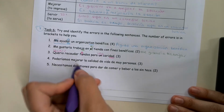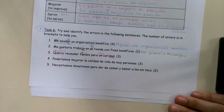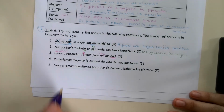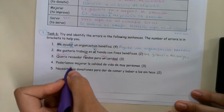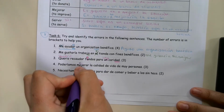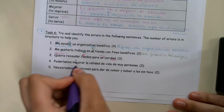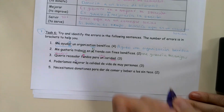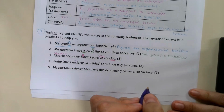Podríamos mejorar la calidad de vida de muy personas. Okay, we've got 3 errors in this sentence. We've got a mixture. The first one that I'm going to look at is a spelling error, and that is this verb here, mejorar. Now you can see in our task above, mejorar is to improve. So we're saying we could improve the quality of life of many people. Mejorar is our spelling issue there.